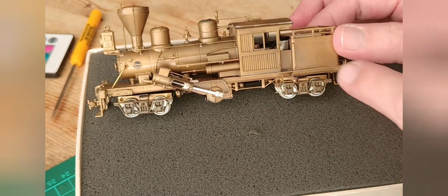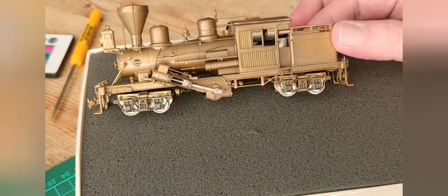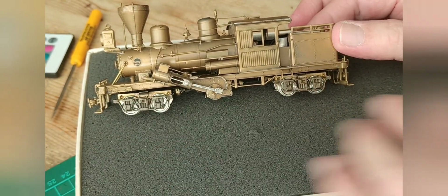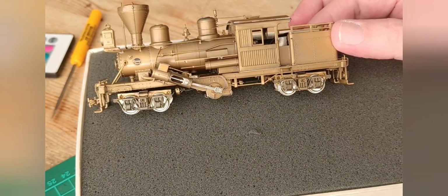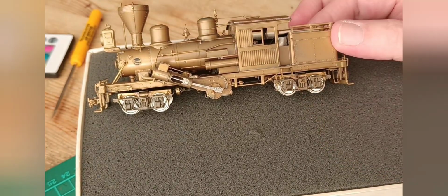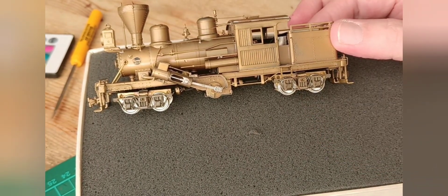But first I've got to figure out how to clean all this brass, get it down nice and matte so I can actually put some primer on it, and figure out how I'm going to cover up all the gears. I saw a good technique where someone was using mask oil to cover certain parts of it, like the whistles and the bell. Using mask oil, we can keep that brass finish.